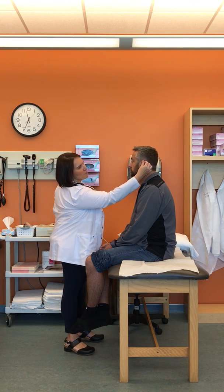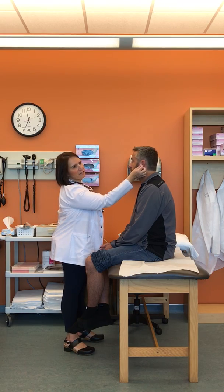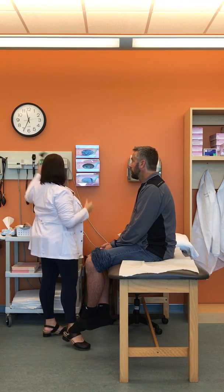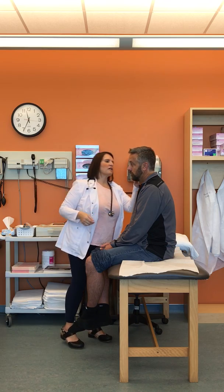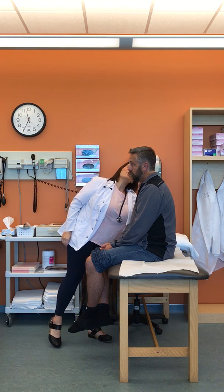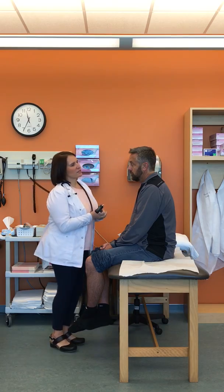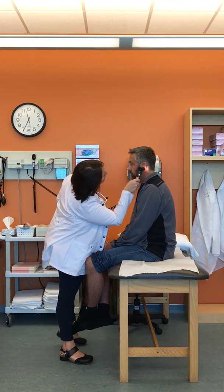I'm going to palpate the pinna. Does this hurt? No. And the tragus, does that hurt? No. Okay. I'm going to get my light source and take a peek in there a little bit closer. I don't visualize, again, any obstruction. The ear canal is clean, dry, and no signs or symptoms of inflammation. And I don't visualize any ear cerumen.